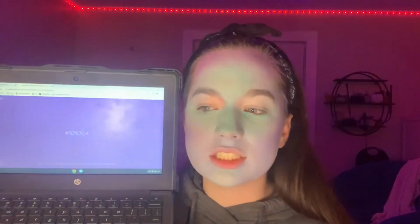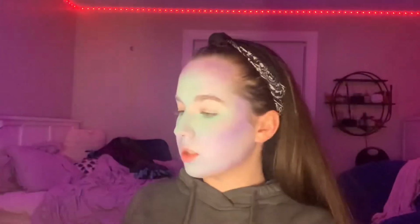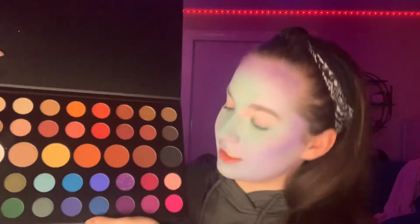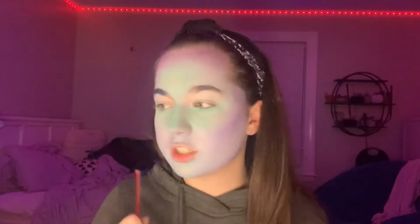It is continuing. This is like a darker purple with more blue tones. Okay, I'm gonna go in with my trusty James Charles palette and go in with this shade. I forget what it's called. It's obviously gonna look darker than the color it gave because I have dark brows.